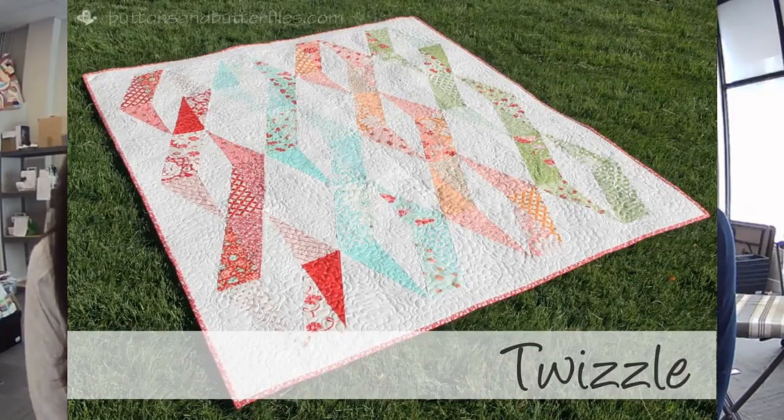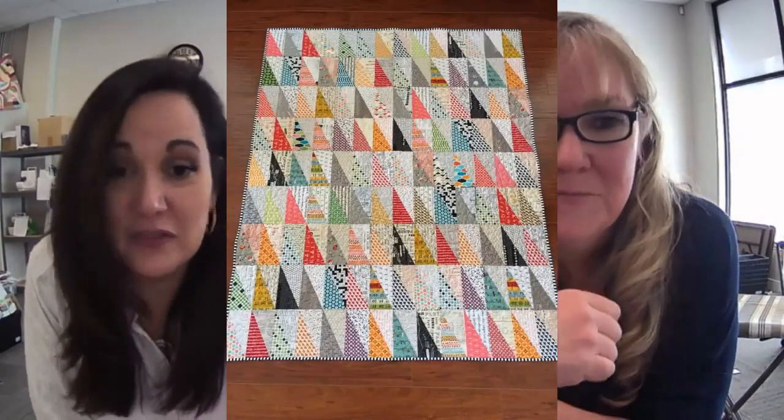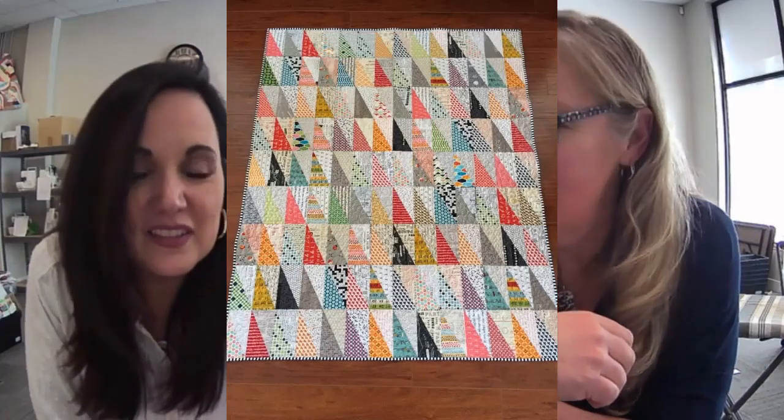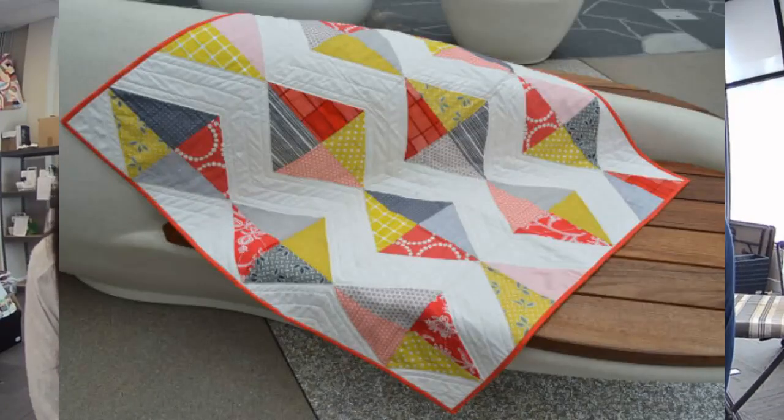I love that one. Yeah, that one's really pretty. Here's one that just shows you, if you just do a bunch of them in different colorways, it gives it a fun look. And then this one is just some diamonds with a white background.